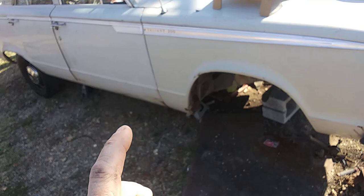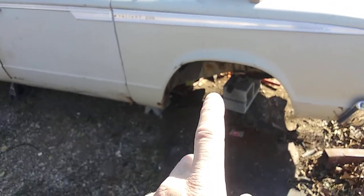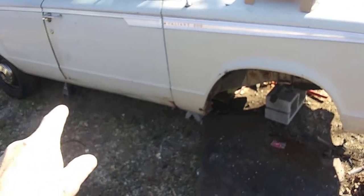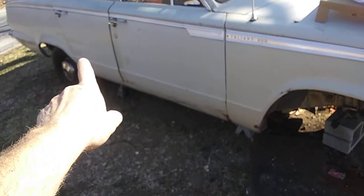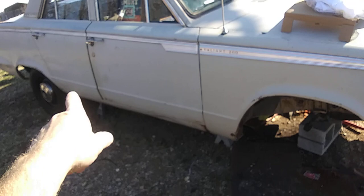So all that's left is the odds and ends, little brake parts. Remember, these tires and rims are just on there temporarily. I still have to put the brake kits in it.